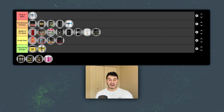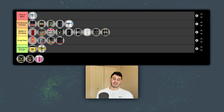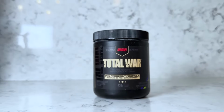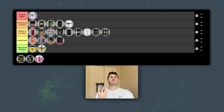Redcon1 Total War. This is a highly requested pre-workout. I've personally put it at middle of the stack. I get a lot of comments on this one, and a lot of stores actually request to have this in. I honestly don't know why. Overall, great pre-workout. It contains clinically dosed ingredients. It is third-party tested, and it is well priced at $1.43. So 3 great check marks right there. It is available in 25 pre-workouts.